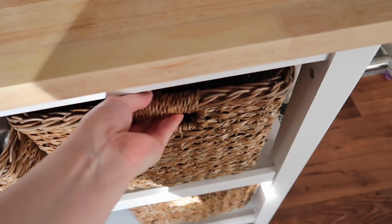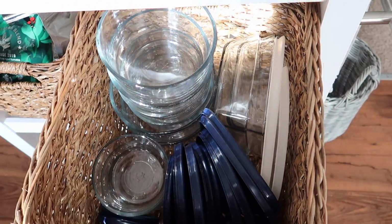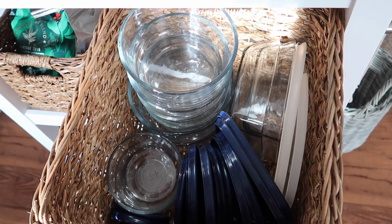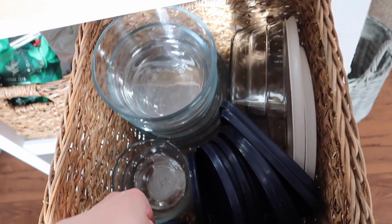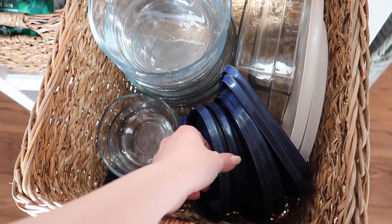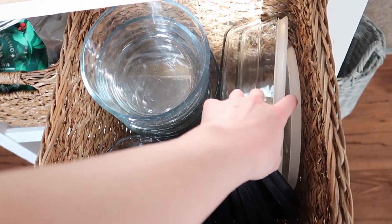And then in here, this is food storage, and this is so far way better than what we had going on before with it in that horrible little microwave cart. And it's working great so far. So we have a couple of the square ones, a lot of these little round ones, these more medium-sized round ones. I have a few other tiny round ones in a different cabinet, which I'll show you.